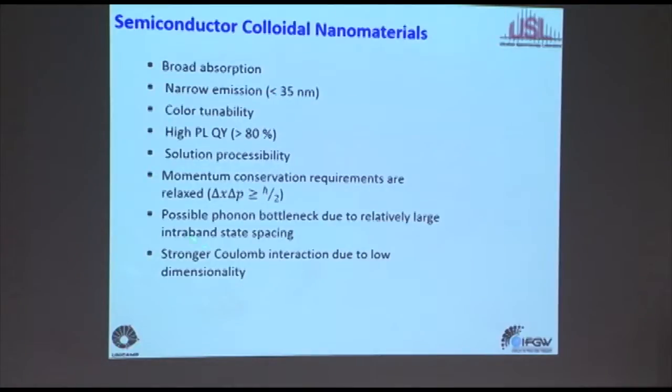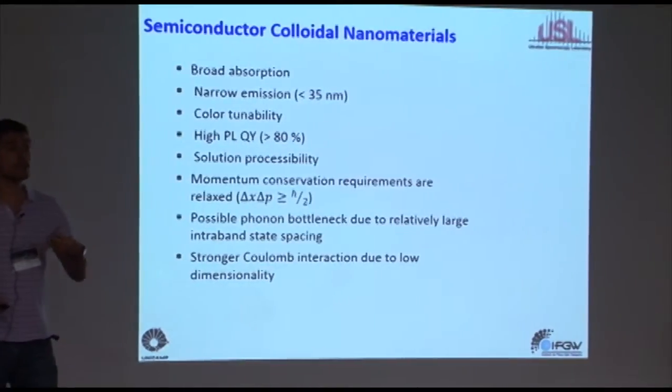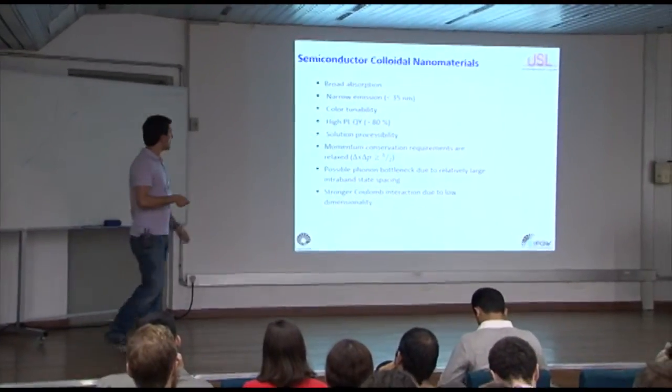We can get something for free out of it because, again, delta x delta p has to be more than h-bar over 2. If the dot is so tiny, delta x is pretty tiny, so delta p can be large. So it means that the momentum conservation is relaxed. Listen, I'm not saying that there is no momentum conservation, okay? If I say that, you can tear apart my diploma. But what I'm saying is that it's relaxed, all right? So you really don't know what the momentum is, so you don't know what you need to conserve. So it makes your life easy.